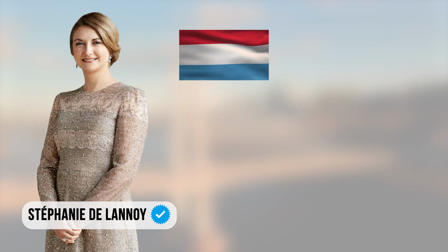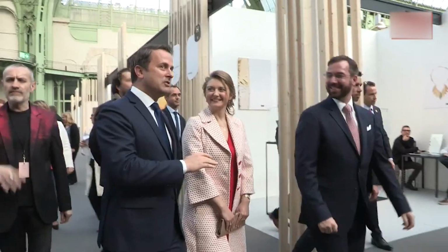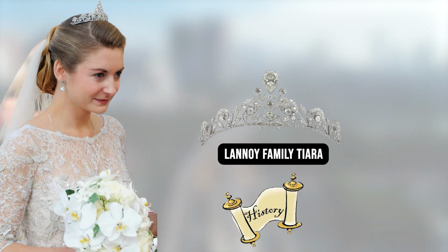Next, we've got Grand Duchess Stephanie de Lannoy of Luxembourg's wedding gown train. The gown featured a dramatic 13-feet train, adding a regal touch to the ensemble. The train was complemented by a 5-meter long veil made of ivory silk tulle, which matched the grandeur of the gown's train. The veil was anchored with the traditional Lannoy family tiara, a piece of significant historical value.